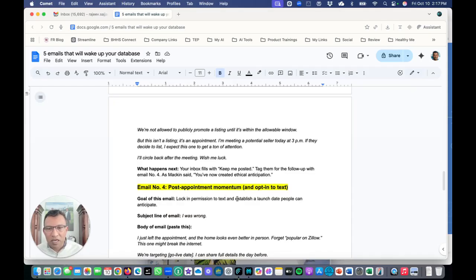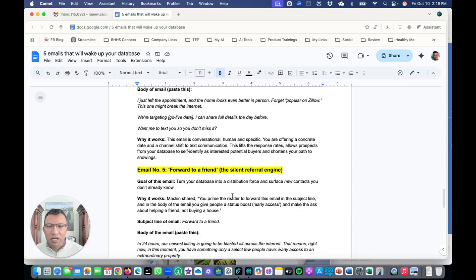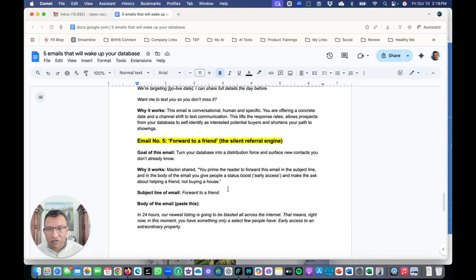Post-appointment momentum, lock-in permission. So I was wrong, subject line: I just left the appointment, and the home looks even better in person. Forget popular on Zillow. Folks, this is how you maximize every action you're taking in real estate that could potentially lead you to more appointments. That's email number 4. Email number 5 is forward to a friend.